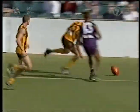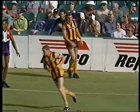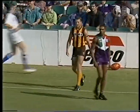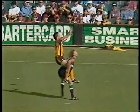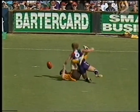Close to the boundary line. Unable to keep it in is Gibson. And we'll have a throw in. You see this again. Warwick Kappa style. Well, Warwick Kappa, Malcolm Blight. There is an infringement, definitely.